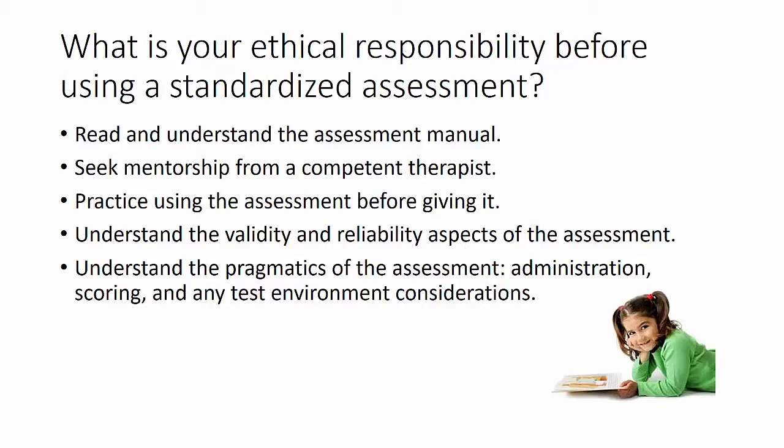And then understand the pragmatics. This really means digging through the administration manual for an assessment so that you know how it's administered, how it's scored, and then the other kinds of considerations.